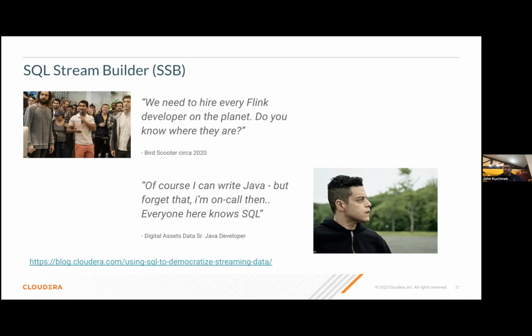The problem is that with Flink, you need to really be a Java or Scala developer. They do actually have a Python SDK, but you need to be a developer. And the world is kind of moving. I mean, you look at ChatGPT, right? That thing's amazing, but the world's moving away from heavy development and moving into more data democratization. And that's kind of where SQL Stream Builder fits the mold.